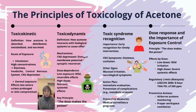The route of exposure significantly influences acetone toxicity. Inhalation exposure at high concentration can cause dizziness, headache, and central nervous system depression, while dermal exposure is typically less severe unless prolonged or under compromised skin conditions. This distinction underlines the importance of understanding exposure pathways and assessing occupational risk.